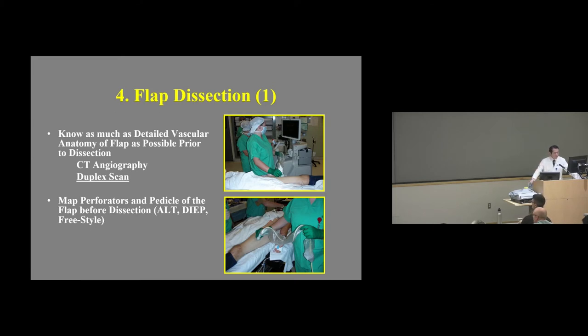This is very true a lot of the time for ALT flap, DIEP, and sometimes even for free-style free flap. It's very important. For example, I usually ask a vascular tech to come to the OR, so we do some kind of mapping in the OR while the patient is asleep. You can see here, this is where I map the perforators of the ALT flap. So you know this before you even go in.